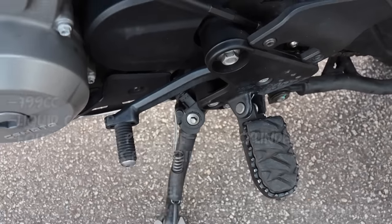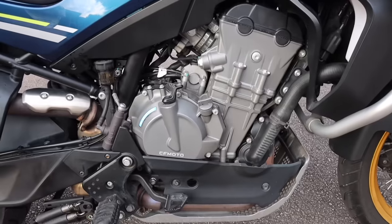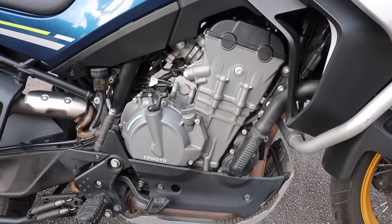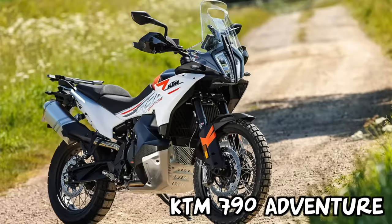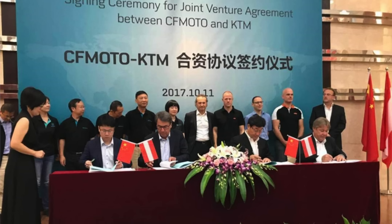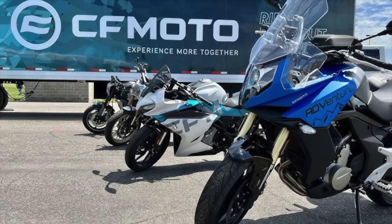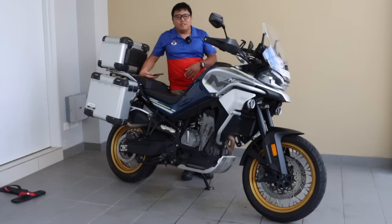Okay, so first and foremost, before we get started with the static review, we got to talk about the engine of the CFMOTO 800MT. It's shared with the KTM 790 Adventure and the 800NK. CFMOTO struck a deal with KTM to produce KTM branded bikes in China. And likewise, KTM has distributed CFMOTO bikes in Europe lah. There's also a technical alliance between the two, and many of CFMOTO's models feature KTM derived engines.